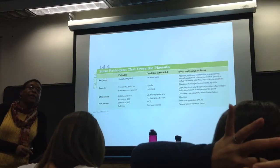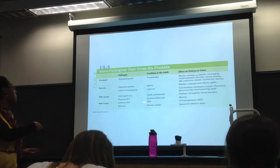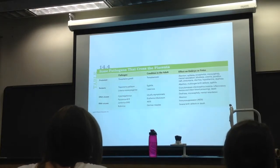It means they can. Because there's lots of people with herpes infections, for example, but their babies are born fine. So in small percentages, these babies can be exposed to these diseases while still in the womb. If so, they can have some pretty bad effects.